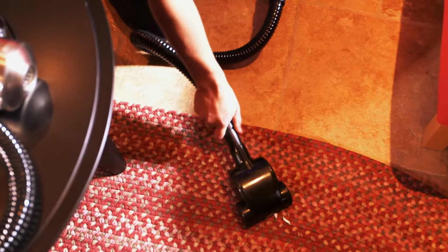Dudes buy it. Dudettes buy it. They all buy it. And when you buy a vacuum cleaner and you take it home, you also get a song, so that you can hum while you work.